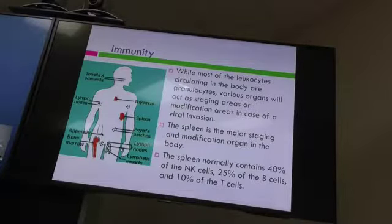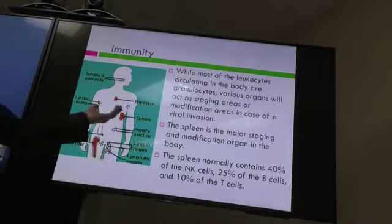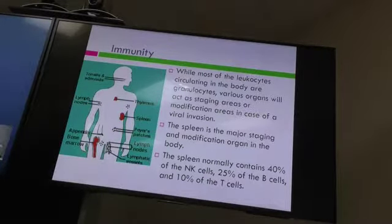Spleen is extremely important. It's a very strange organ. It has two jobs. One is as a repository for white cells, and the other job that the spleen has is it filters the blood. It doesn't filter the blood like the kidneys do. It filters the blood and takes out nuclear material. So if you don't have a spleen, one of the things that happens is that your red cells have small particles of nucleus in them.